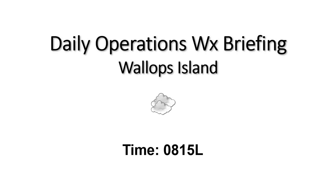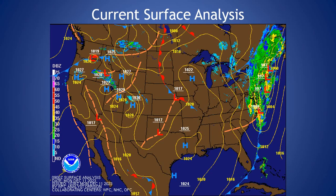If we look at our current surface analysis, we have that boundary that is pushed off the coast. This surface analysis is a couple hours behind, so this precip activity has also pushed off the coast as well. We'll see this area of high pressure off to the west that's going to be building in as we move into the day on Tuesday and Wednesday. Just going to stay locked in over the area, keeping things again quiet and seasonable, and then we'll see a reinforcing area of high pressure build in for the remainder of the week.